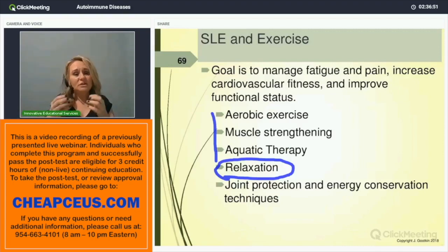And they actually found that 28% of the patients who did relaxation had some improvement in their symptoms, and 50% of the exercise group had an improvement in their symptoms. So it didn't necessarily work for everyone, but it may be another avenue for you to explore with your patients.